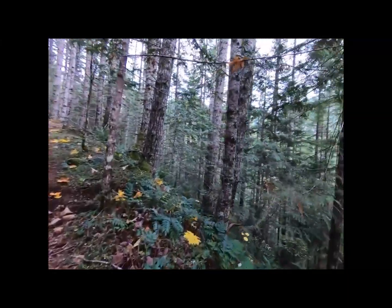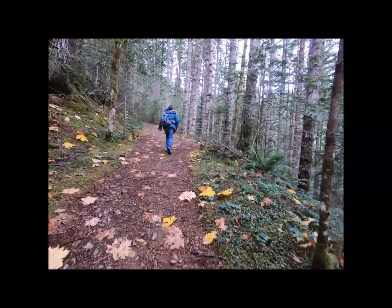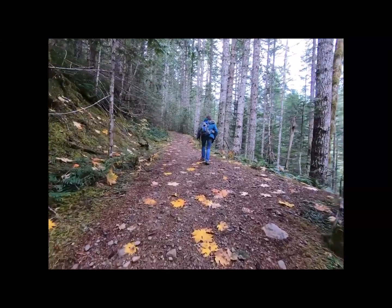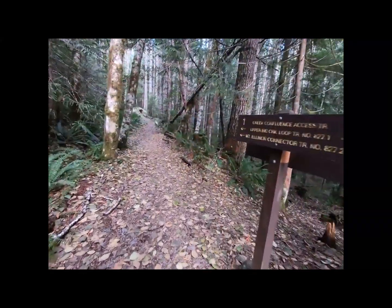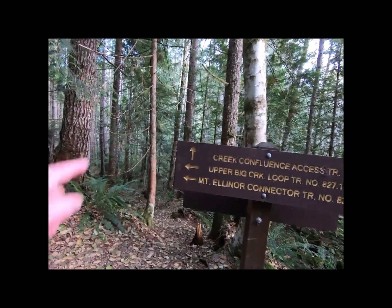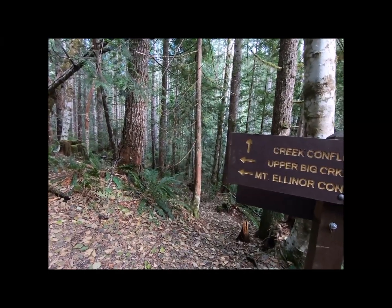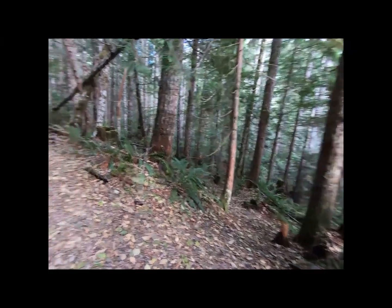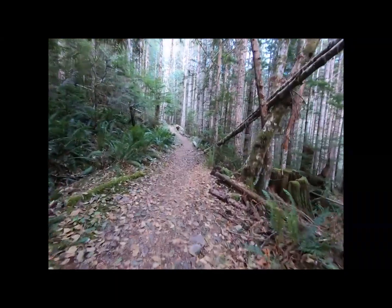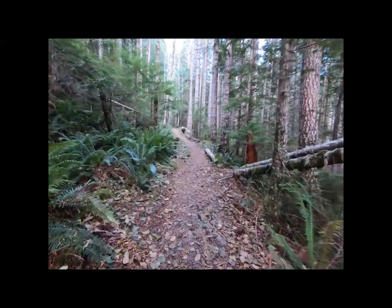As you can see, it's a steady uphill. You can hear the river creek down out to our right. I'll meet up with it eventually, see some waterfalls. Up we go. At the 2 mile mark, you're going to come to an intersection. The creek confluence access trail is that way. Basically, it'll take you around by the river. We're going to hit it anyway. It's going straight in front of us, so we're going to head on this way. And we should almost be at the waterfalls. You can hear them getting closer.